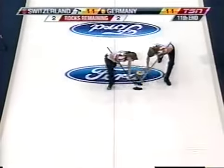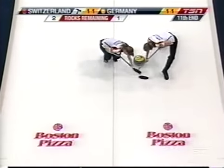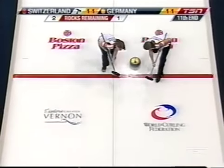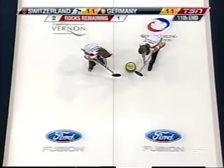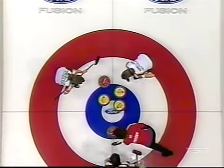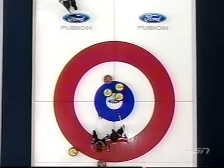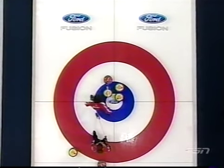First of the skip stones, Andrea shot. Whoa, whoa! She just wants to touch it a little. Wow. Looking to steal the win. Switzerland has the hammer.